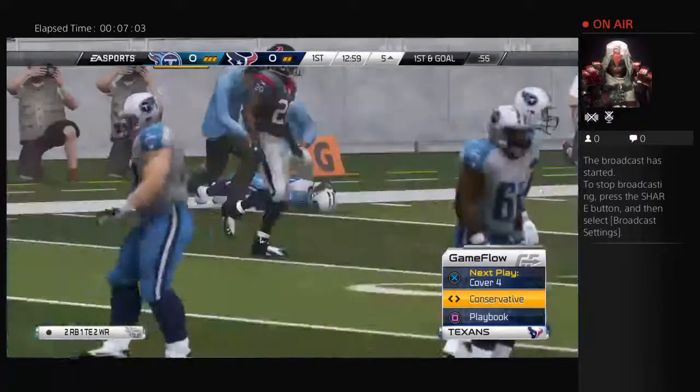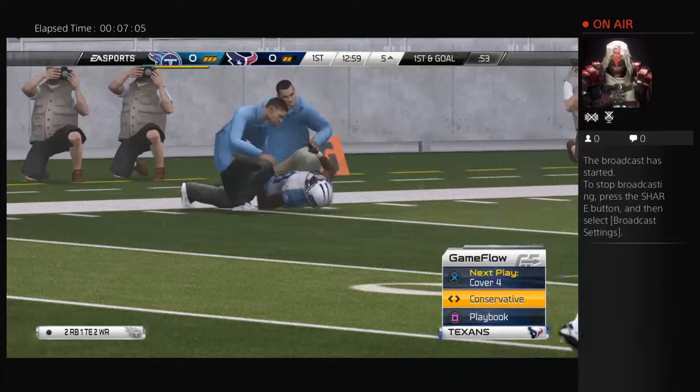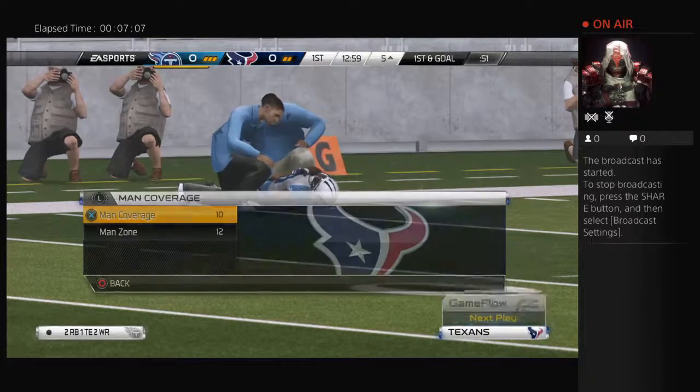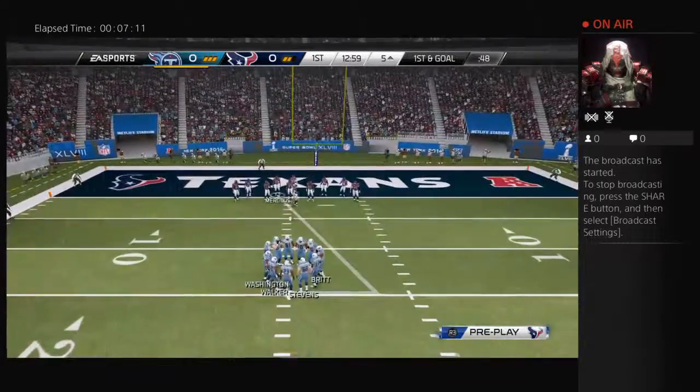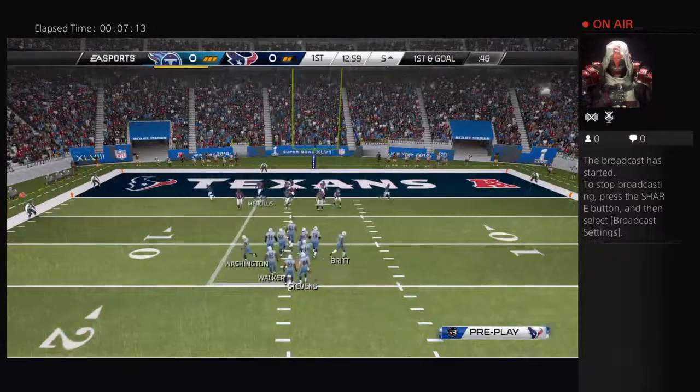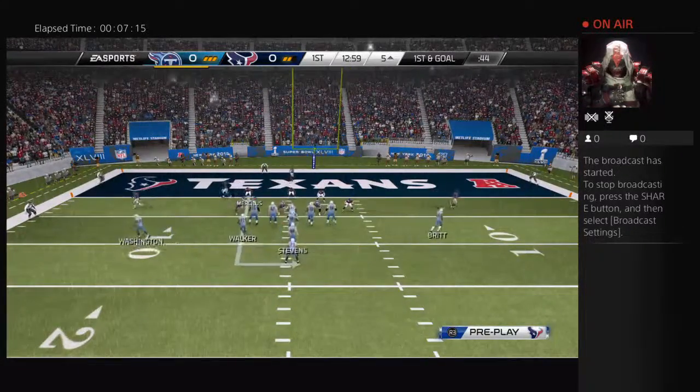This doesn't look good. We've got a player down, and he's in pain. I don't even want to speculate what the injury is, but I think it's safe to say by just watching the player, he's in a lot of pain, and I hope it's not serious.